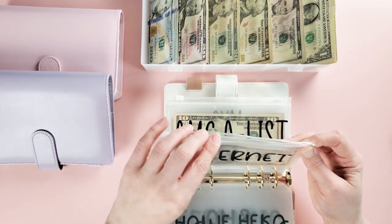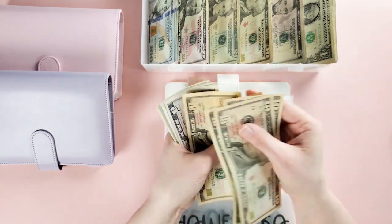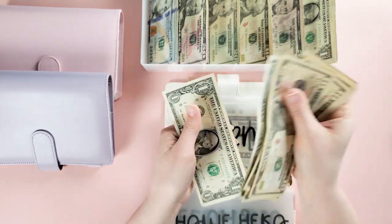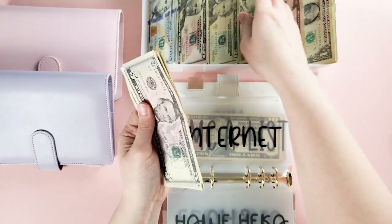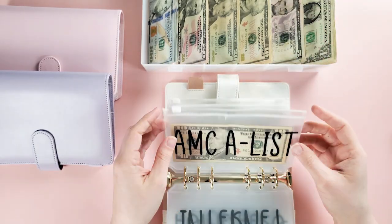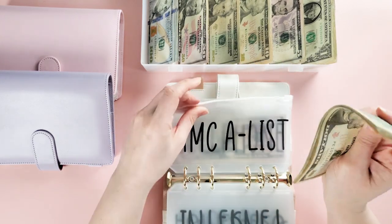For internet, going back for May payment, we have 10, 20, 30, 40, 45, 46, 47, 48, 49, 50, 51, 52, 53, 54, 55, which is a full payment for internet. And it's so nice to be one month ahead on our bills. Everything being saved in May will be for June.